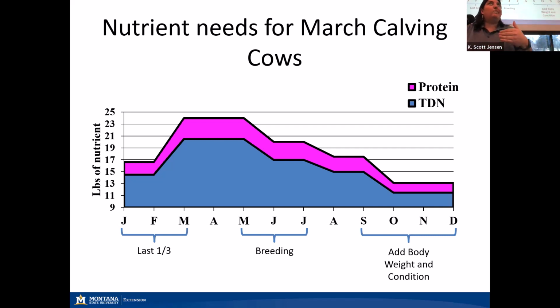Probably about the weaning time here, September, October, all the way through about now is when we're thinking about lowest requirements. Do we have thin cows? Do we need to add body condition back to them? Now, I'm not saying that your body condition score 4 cow out there, but she's always a body condition score 4. She produces a good calf. She looks good. That calf's growing well. She produces enough milk and she's still producing. And she's always a 4. She's probably not the one to focus on.